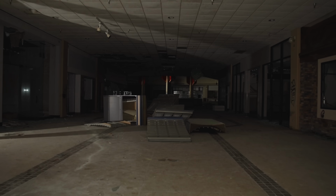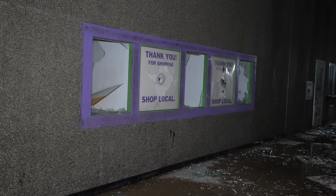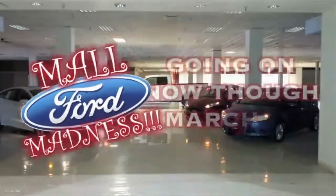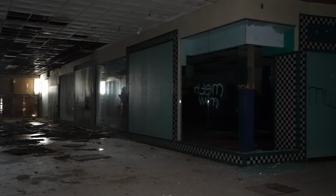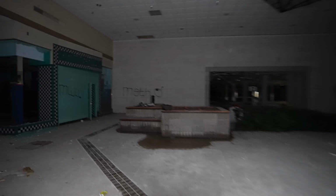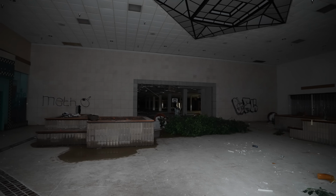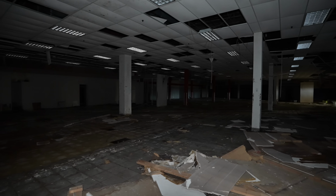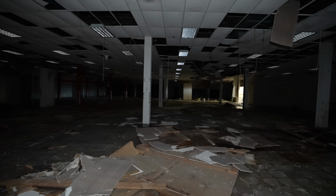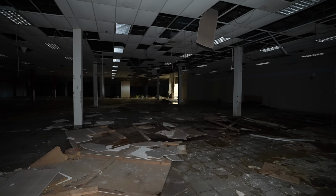We're now walking down the west wing of the mall, past the former McDonald's, later turned into a mini-putt course, all the way down to Sears. Following the closure of the 77,000 square foot anchor, it was briefly used as a car dealership. Now, however, it's a pitch-black, cavernous space, covered with soaked ceiling tiles and molding carpets. It's like being inside a cave. God, this is so creepy.